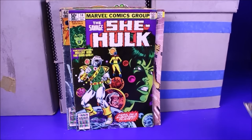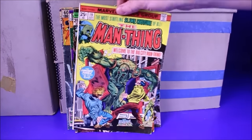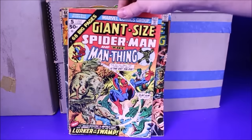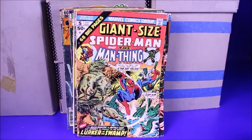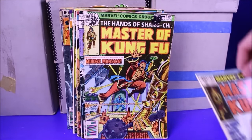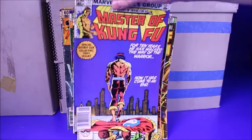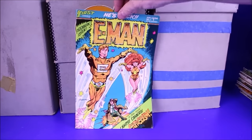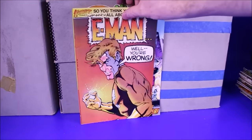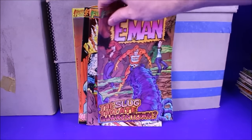Number 13, number 14, number 17, Man-Thing, number 18, number 19, number 21, Giant-Size Man-Thing, number 2, Giant-Size Spider-Man and the Man-Thing, number 5, I guess that's Giant-Size Spider-Man, Masters of Kung Fu, 61, 70, 82, 119, 123, 125. Got an E-Man number 1, number 3, number 5, number 6, number 7, number 8, and number 11.